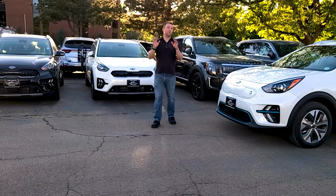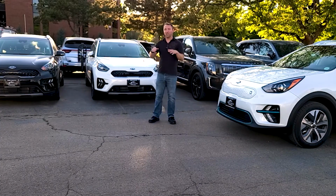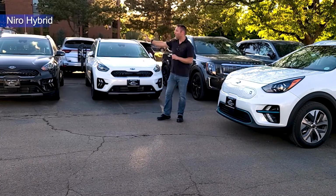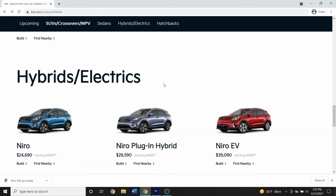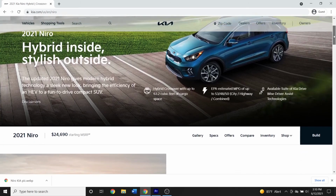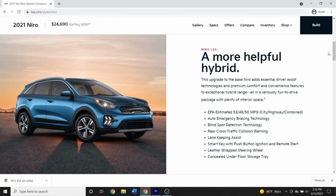All right, let's talk about the various Niro models. If you're looking at getting great fuel economy, but you're not quite ready to jump headfirst into the fully electric world, not a problem. The Niro comes in hybrid, plug-in hybrid, and fully electric. The Niro options I mentioned utilize electric batteries and electric motors to assist in propulsion. The hybrid Niro utilizes a small battery and a motor to work in conjunction with the gasoline engine to maintain velocity and reduce fuel consumption.